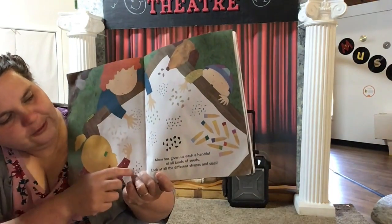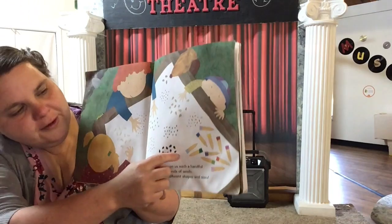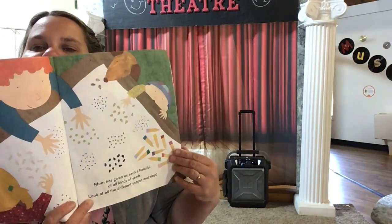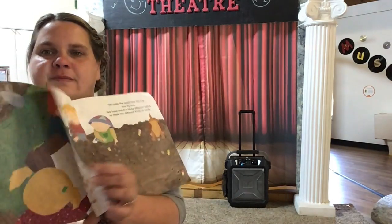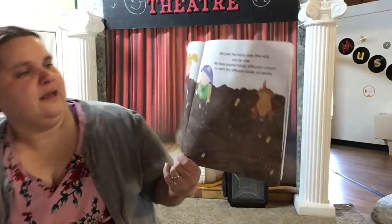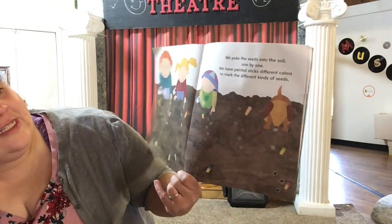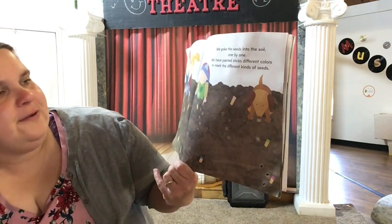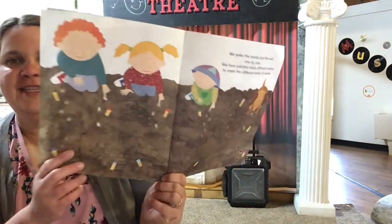I like how they sorted them into different groups of seeds. Maybe you could do that if you've got a bunch of seeds. We poke the seeds into the soil one by one. We have painted sticks of different colors to mark the different kinds of seeds.